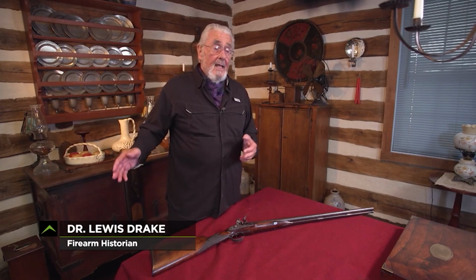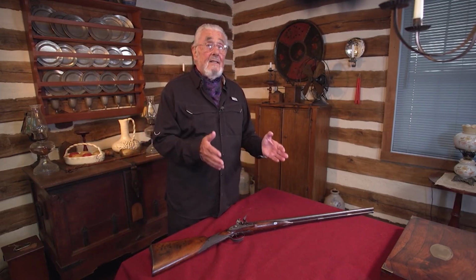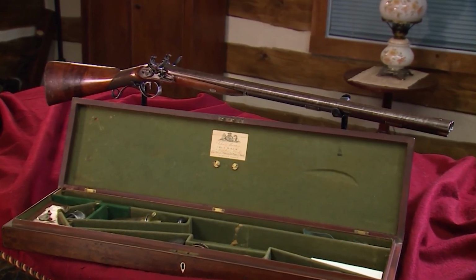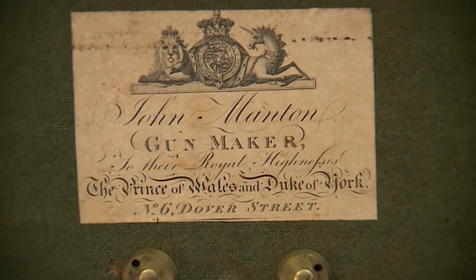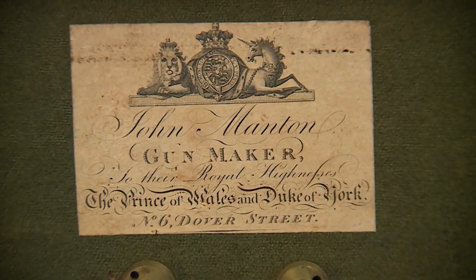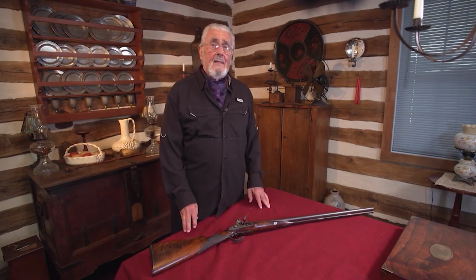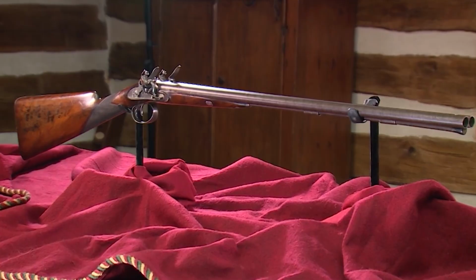In other words, a young man, if he really wanted to impress somebody, he would go to London to get his gun made. But there were a lot of fine gun makers that were outside of London, provincial makers that turned out exquisite firearms from different parts of the land. A good example is this functional art.